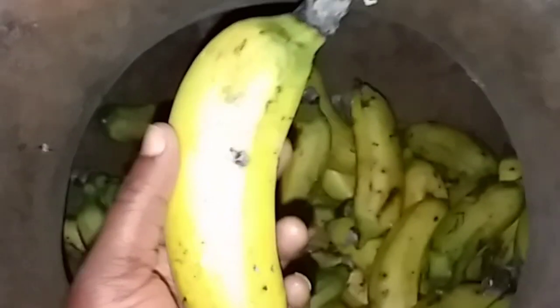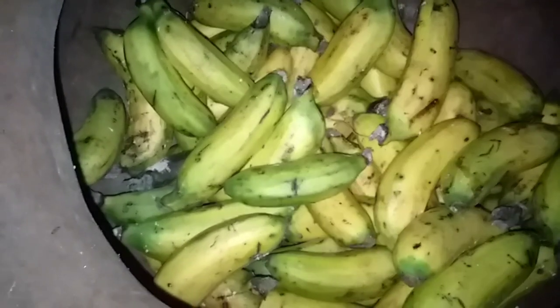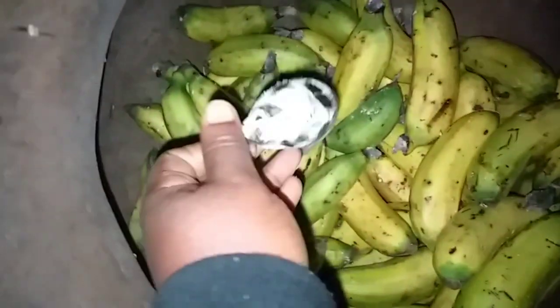It's morning, I'll take some. You can see it's already ripe, ready to eat, and I'll cover it. We normally store the green bananas, matoke, to ripen in a pot. Like this one, it has already gone bad. I have to remove it so that it cannot spoil the others.